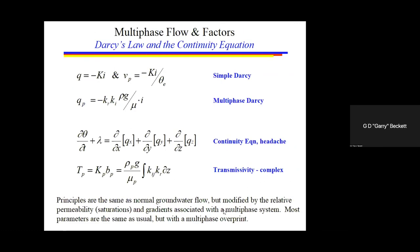There's some math here, and I'm not going to go into it in a lot of detail, but it is really useful, especially for anybody that's had a hydrogeology class. We know what Darcy's law looks like. Steady state flow is proportional to the hydraulic conductivity, K, and the gradient, I. And the pore velocity is just that divided by the effective porosity towards water.